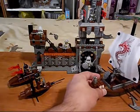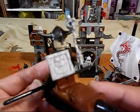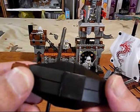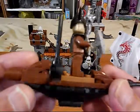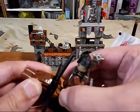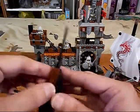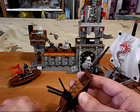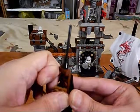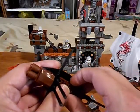Okay. Ooh. And we got one of our bad guys on this little boat here. It's built upside down, and they have parts in there that turn it around to build right side up. They're kind of buried in there. I'll have to take some parts off. Get this blade off. So can I get one of these out of here?